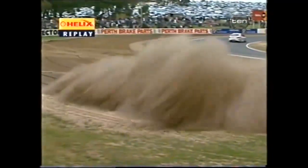Let's have a look at this Larry Perkins situation. Larry was having a look down the inside. No, I think he might just have right lock on there. Yeah, I could have understood. He was right under the tail of the Kmart car and maybe just missed his braking marker, and he's gone a long way. Got it very deep at Wanneroo Beach.